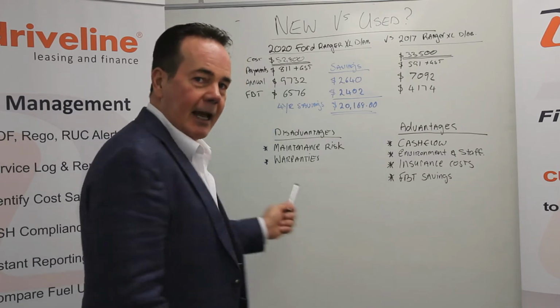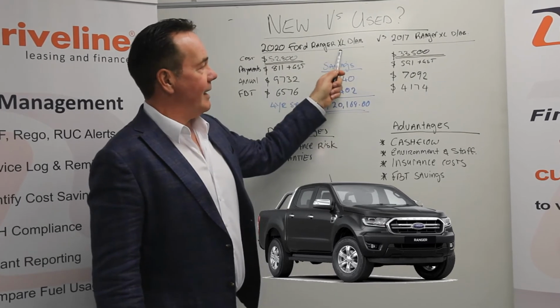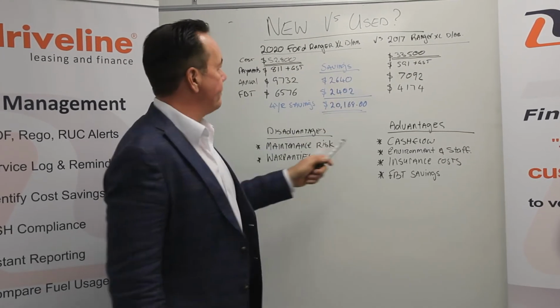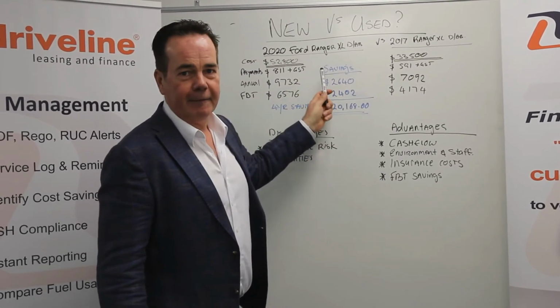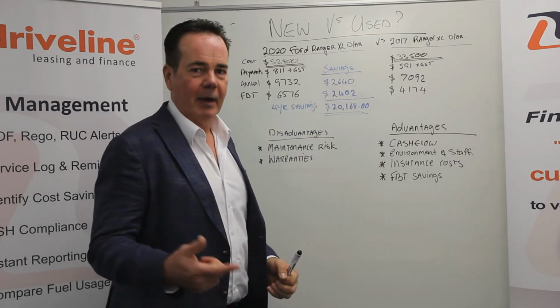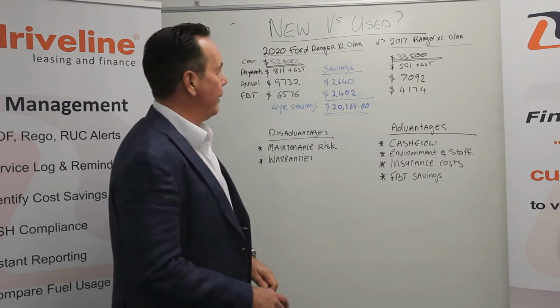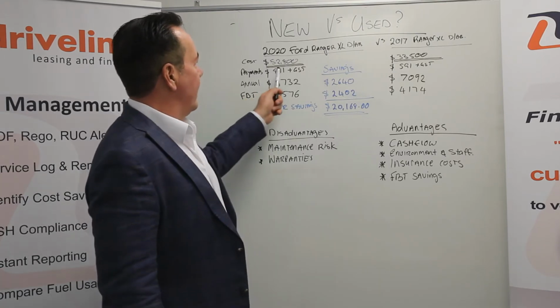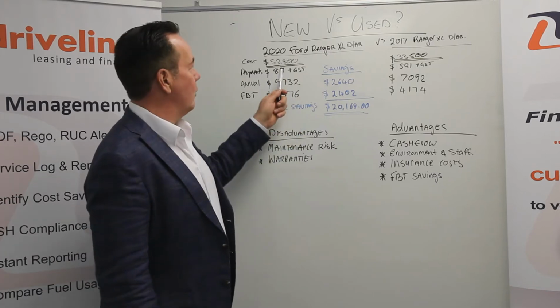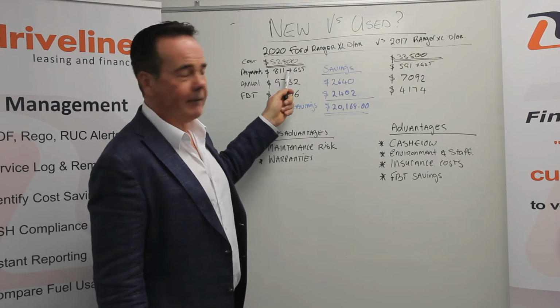So in today's example, I'm looking at a brand new Ford Ranger. It's the XL double cab 4x4. I've built in around $5,000 worth of accessories to cover things like a canopy, a tow bar, a tough deck, a set of racks, etc. It could be made up of anything. So we're looking at a cost price. So what would we write a cheque for? Around $52,800 for that vehicle.